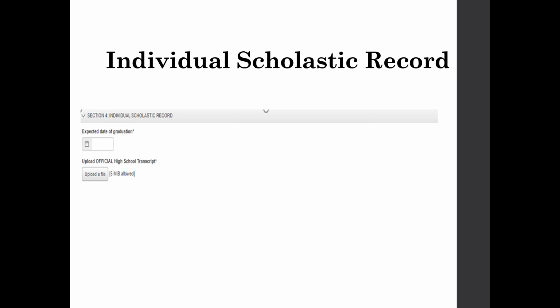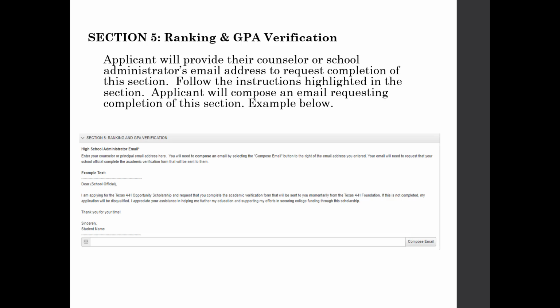So your individual scholastic record, this is your expected date of graduation and a high school transcript. You can upload it once you've received it from your counselor. And make sure, again, that it is on a 100-point scale, not a 4.0 scale, and not a weighted scale. So if you have 105, you need to make sure that they understand that it needs to be unweighted, so it might be a 98 or something like that. But you need to make sure that that is taken care of by your counselor or principal.